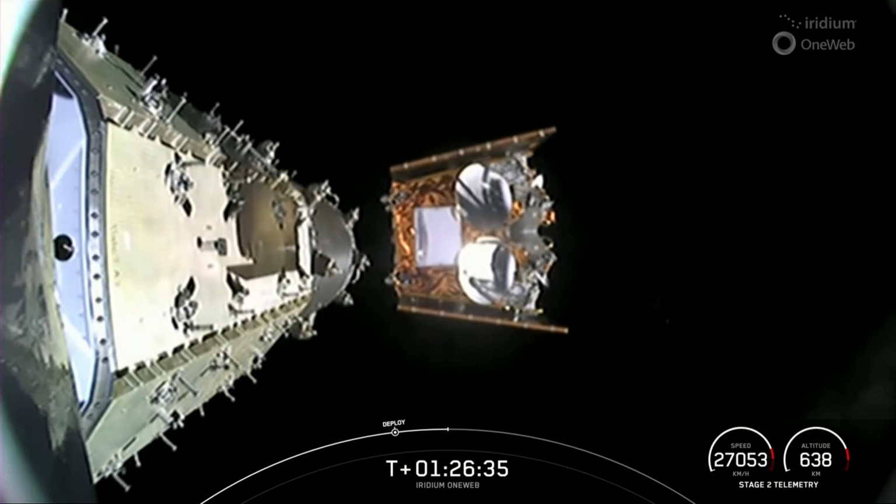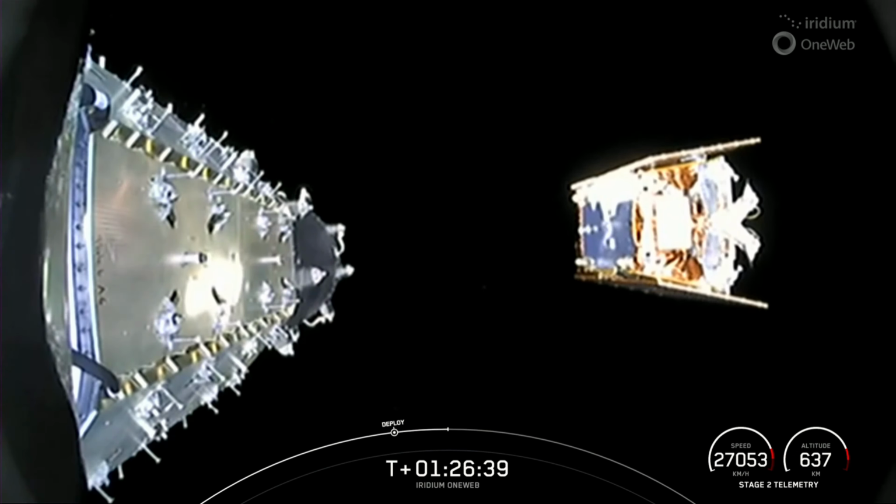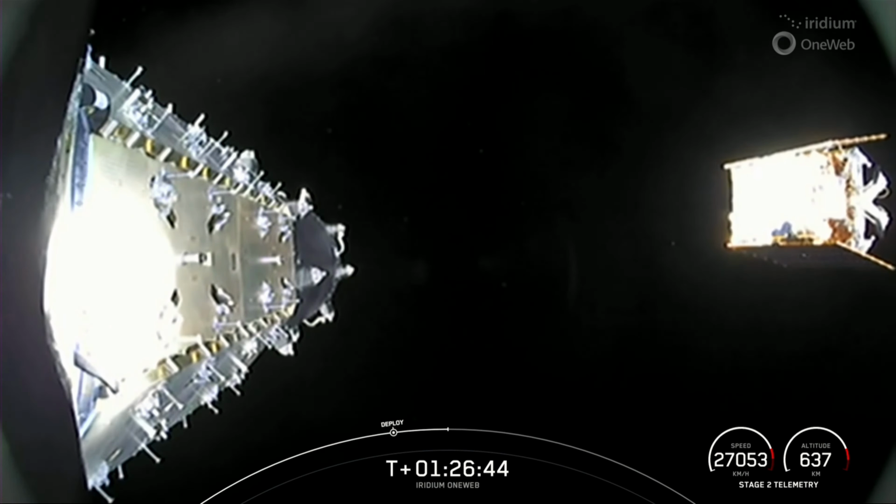OneWeb Bravo 6 and Bravo 2 separations confirmed. All Iridium and OneWeb separations confirmed.